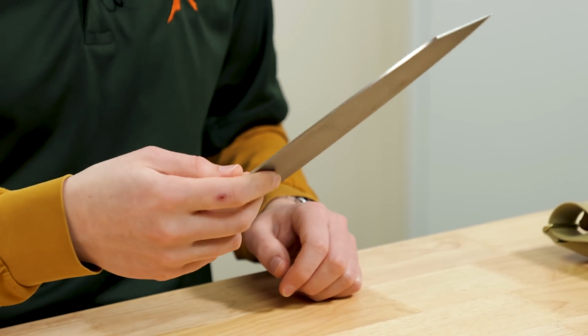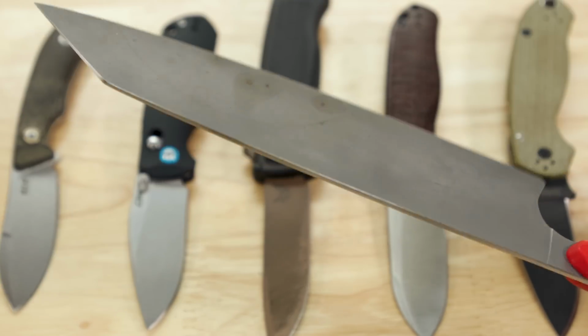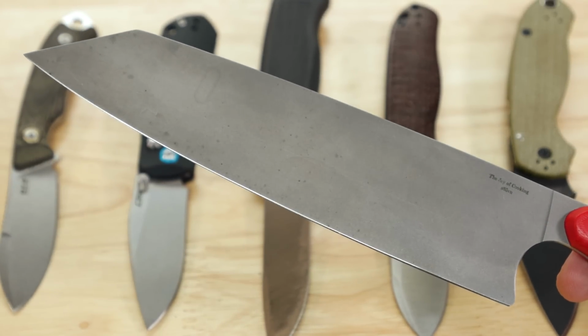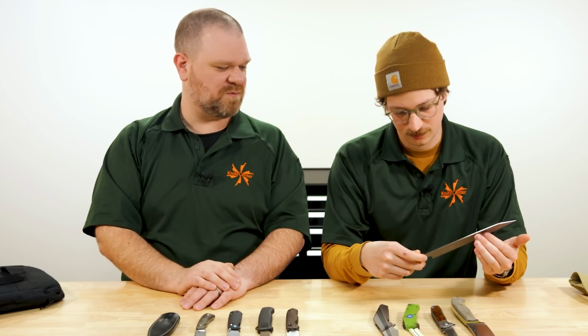And as you can see, the balance on this is perfect. Yeah, the value is undeniable too. I'm with you there 100%. These have come and gone pretty quickly in the batches we've got in. And every time they've been in, I've been tempted to get one, and maybe I'll have to make it happen next year. Like I said, if I could only have one chef knife, there's no question what it would be. It would absolutely be this one right here.